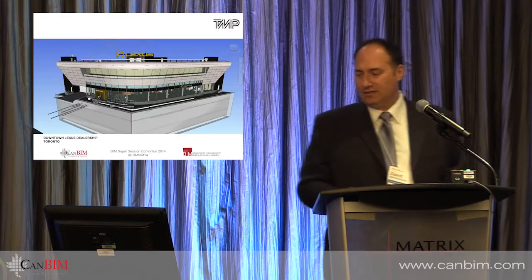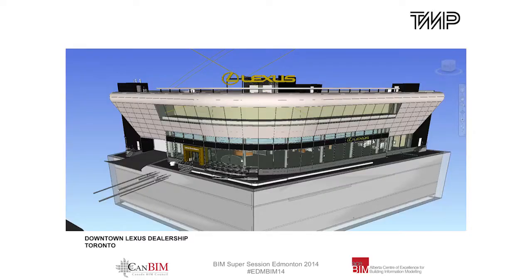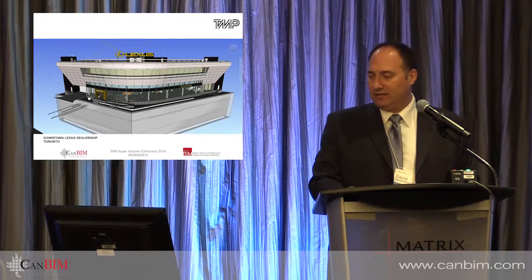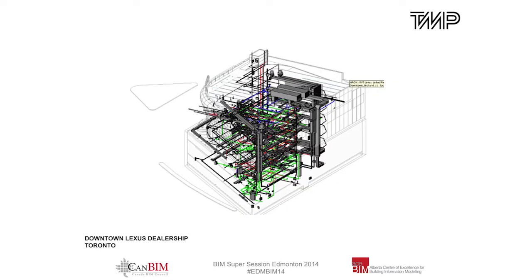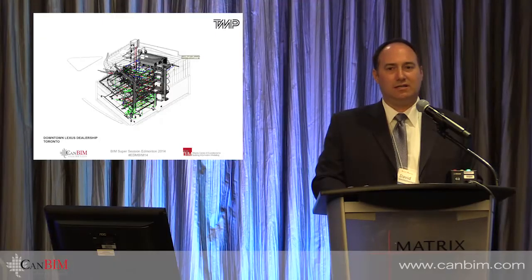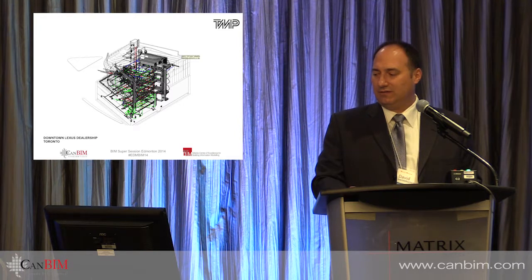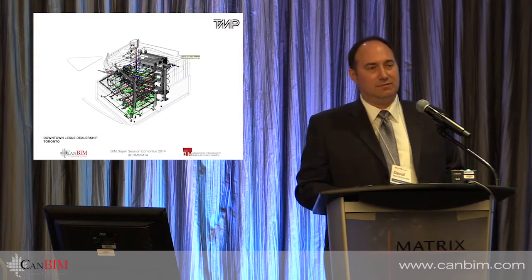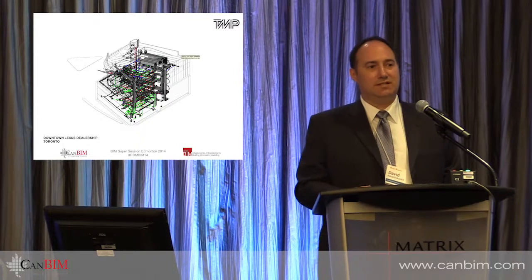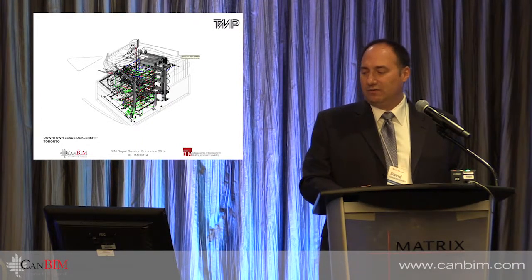A couple of other projects. This is a smaller project, a Lexus car dealership in downtown Toronto. Again, it's small enough that when we strip all the exterior skin and the envelope elements away from the model, you can just see how, even on a small job, how complex those mechanical systems and the ductwork and the piping can be. So that's the complete mechanical model with all the exterior elements stripped away. Even for just a small 3-story building, it can be quite complicated, and it can be quite an effort just to coordinate all that before it goes into construction. So there's tremendous benefit utilizing BIM and Revit MEP as a visualization tool, and that's primarily what we've been using it for, and a coordination tool.